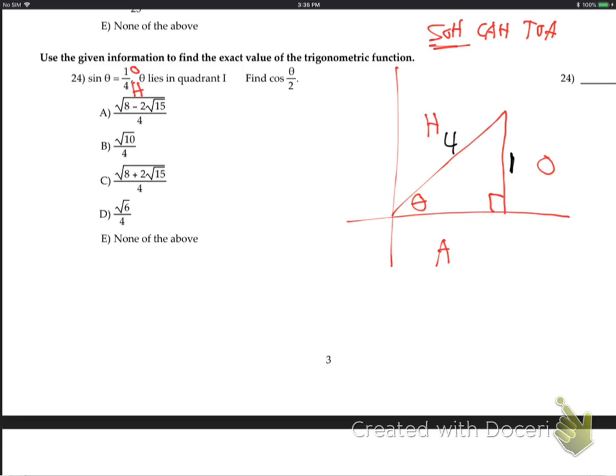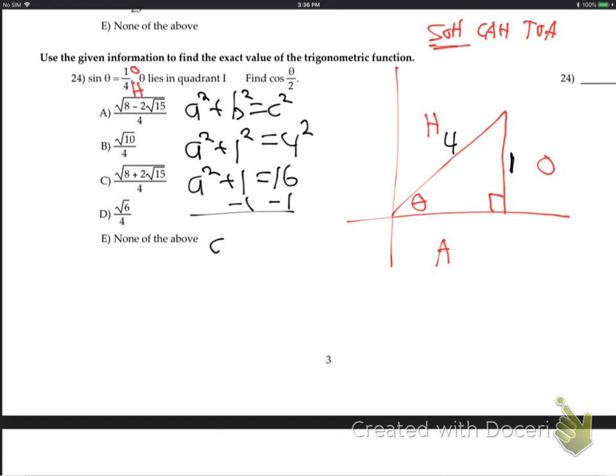So how do we find the adjacent side? Pythag, right? a squared plus b squared is c squared. Which side is the c? The 4, the hypotenuse. So the other one is a squared plus 1 squared equals 16. Subtract 1. a squared is 15. Root it. a is the root of 15. Am I going too quick? You've done that a few times, right? So we've got the right triangle. We just took the sine of theta, opposite over hypotenuse, did the Pythag, got all three sides.